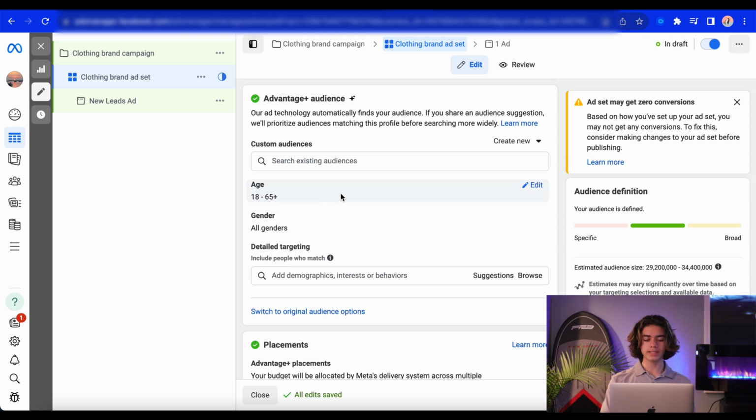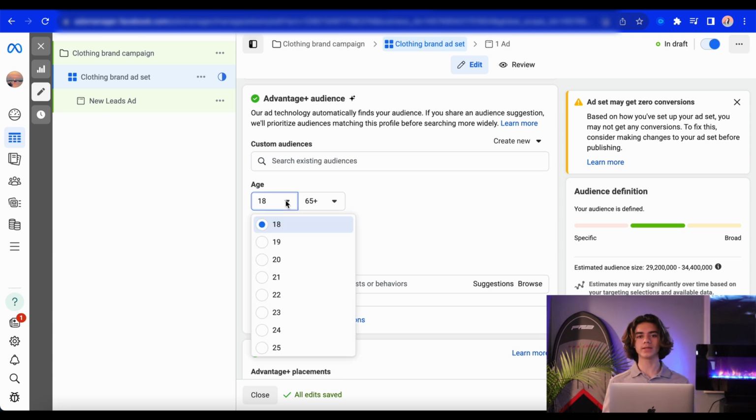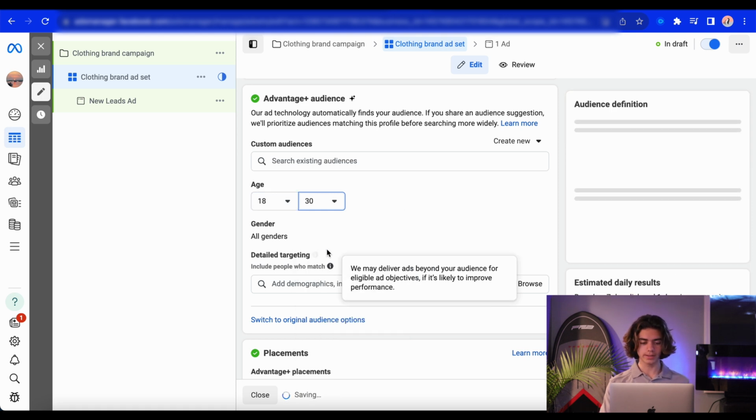But as you can see in the targeting here, you can select an age range. Now, most of the time, I actually like to leave this pretty broad because Facebook's really good at targeting the age range. It's really good at knowing what age range is interested in your product. But for a clothing brand, if you do have a specific age audience, like say it's gym clothing and you want to target people between 18 and 30, you can actually do that here. And if you just scroll down, we'll go to 18 to 30.